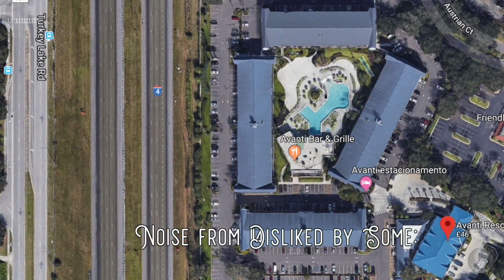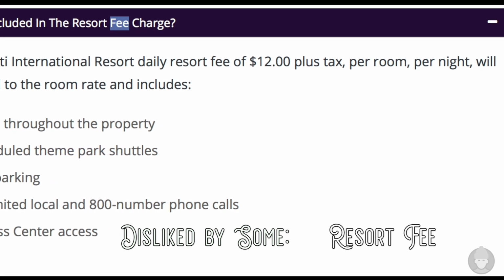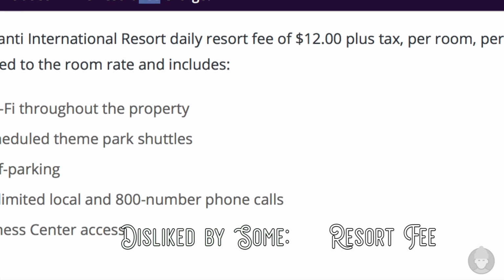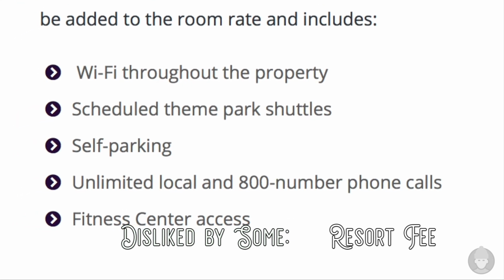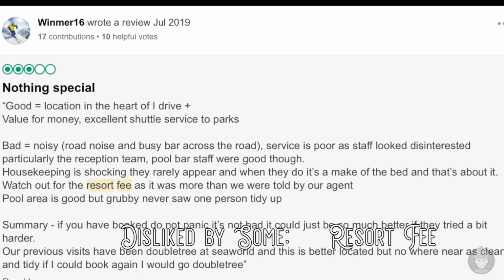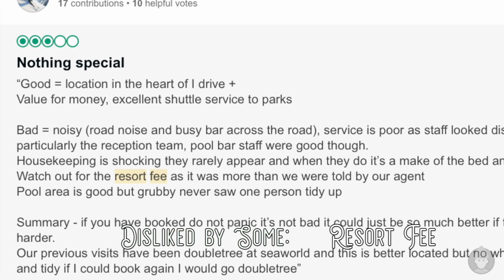Unlike several hotels in this price bracket on I-Drive, Avanti International charges a resort fee. At $14, this isn't the highest I've seen, and crucially there isn't an extra charge for parking, but nevertheless it does make the pricing less transparent, especially for those not familiar with this custom. And because of that, it does leave a bad taste with many guests, mainly with my fellow Brits.